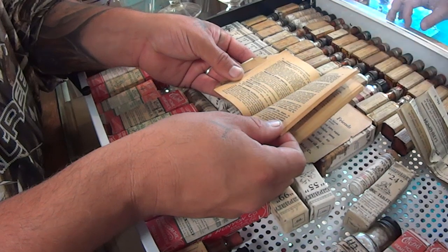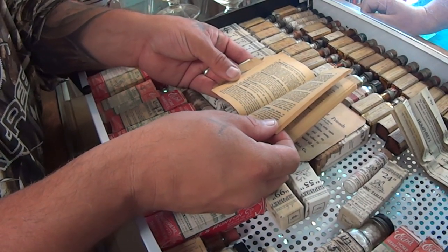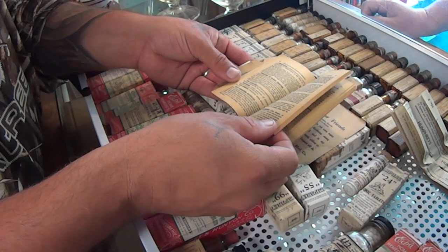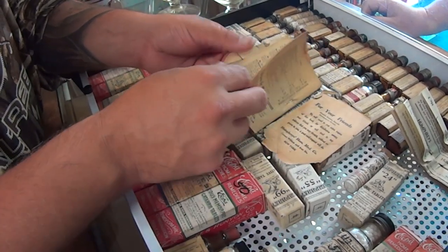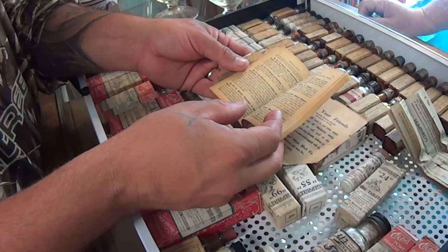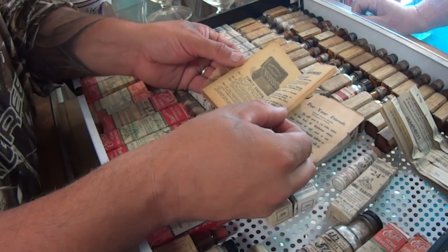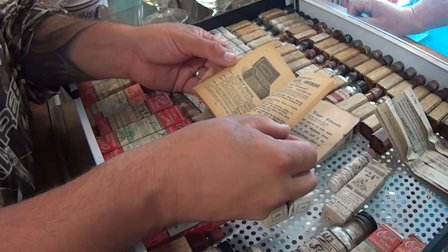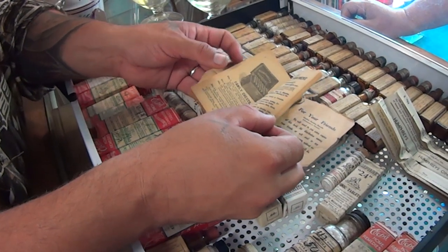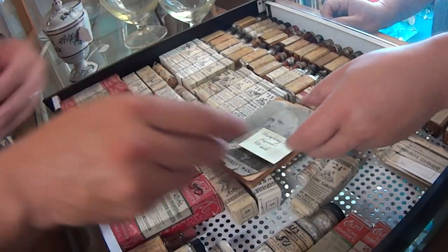There's one for heartburn. Flatulence. Acute indigestion. Wow. But it all is done by the numbers. And then the numbers are here. Tells you what each one is supposed to be used for. And then it says here, number 1, number 5, 13, and 14. Look at that. Can you believe that?